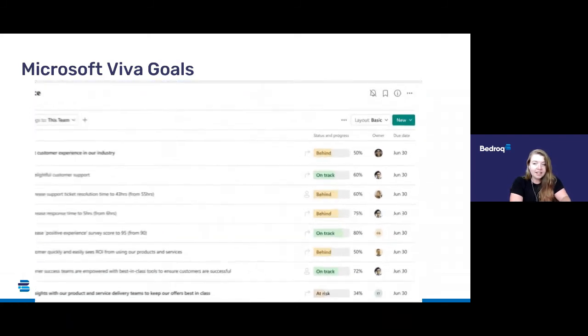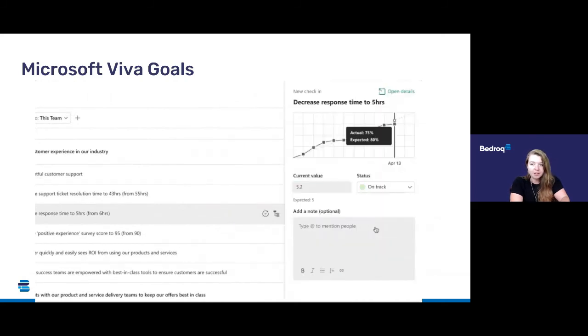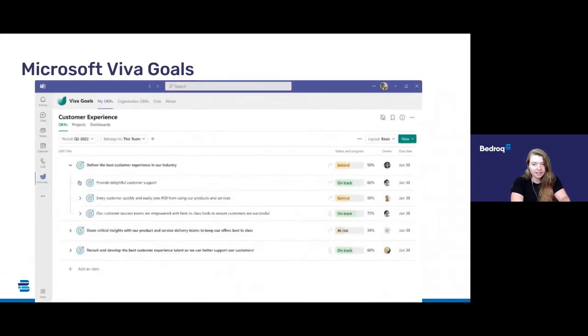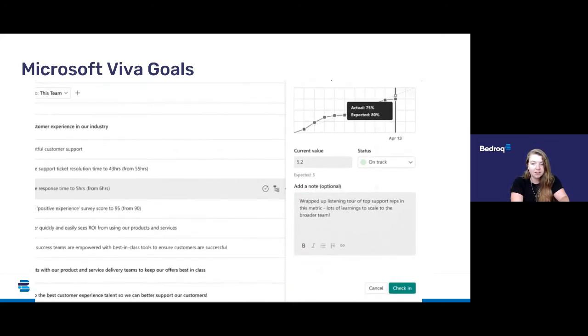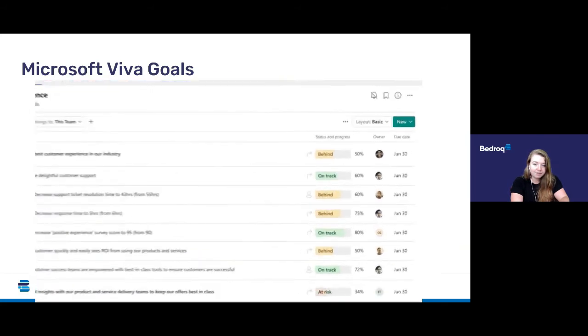The idea is that it aligns the goals of individuals and teams to fit with the overall business priorities. Viva Goals brings business goals into the flow of everyday work, making it easier to stay up to date and connected with data and automated reminders. It will also enable users to share their progress across the organisation with customised dashboards and quick links.